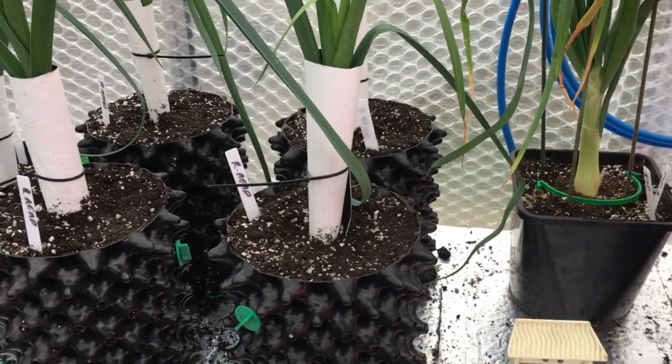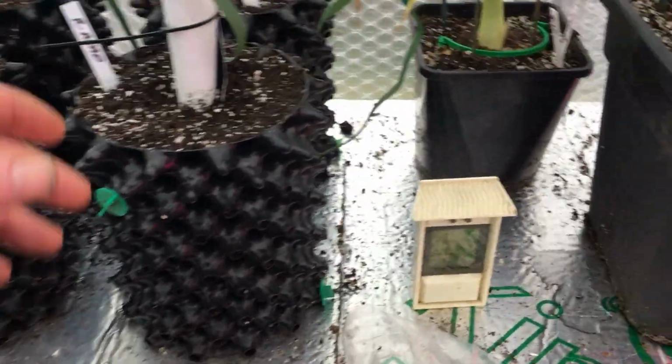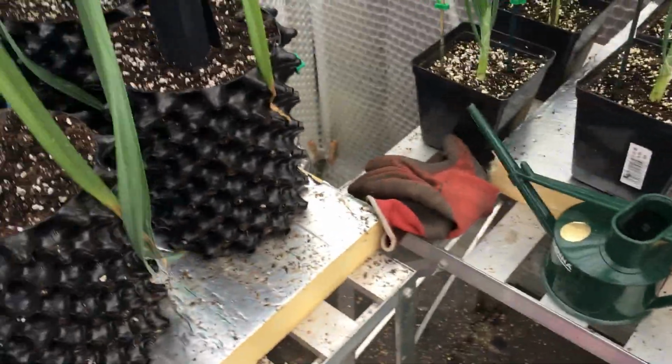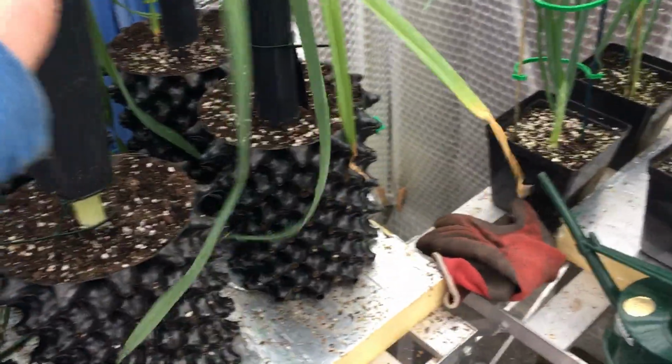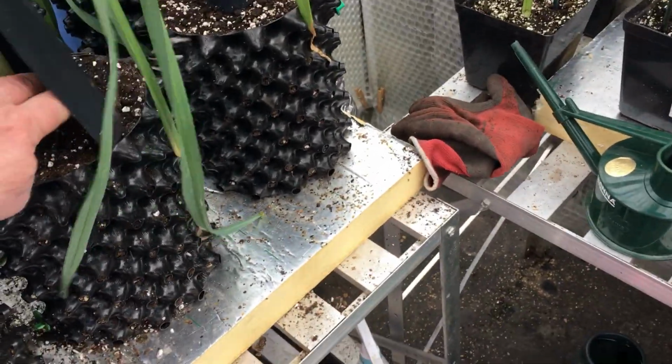More leeks, and here's some of Robert Reed. These were potted on this afternoon, not so long ago. Looking pretty good. So let's just show you the leeks, what they're looking like. So yeah, coming alright, just need blanching.